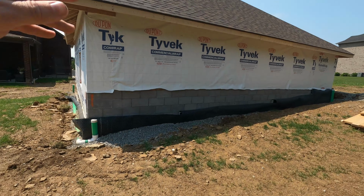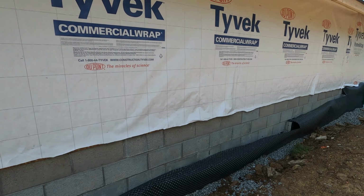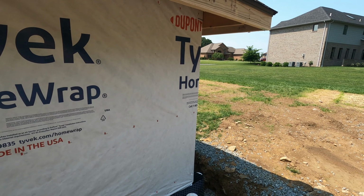It's kind of funny how far it sunk down in here, because you can pretty much walk up to the roof and just reach up and touch the roof. It'd be nice to clean the gutters on this side.